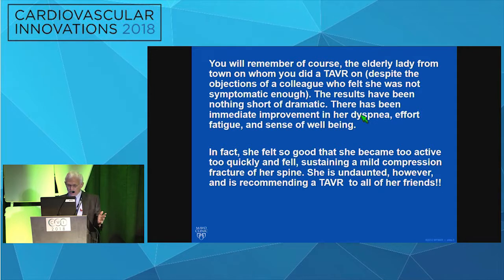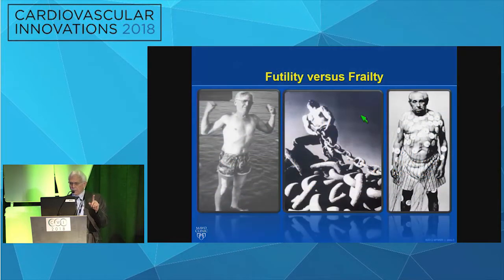She is undaunted, however, and is recommending a TAVR to all of her friends. So we then talk about patient selection criteria as an unmet clinical need, because there is the issue of frailty versus futility. And we spend a huge amount of time as we see older and older patients.